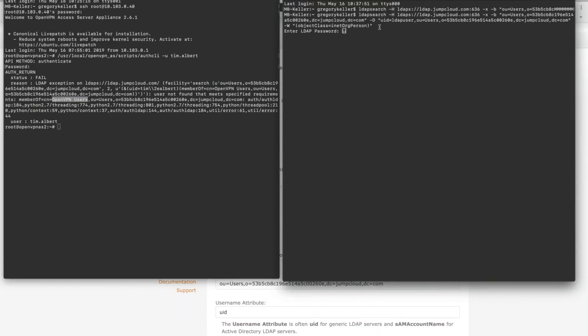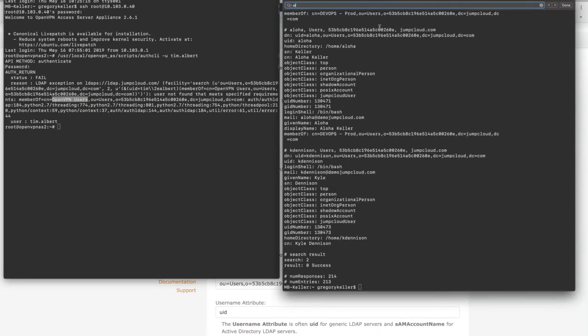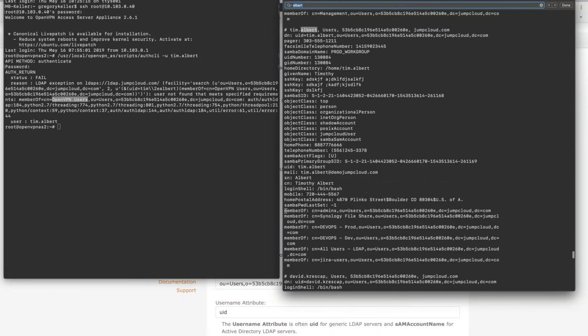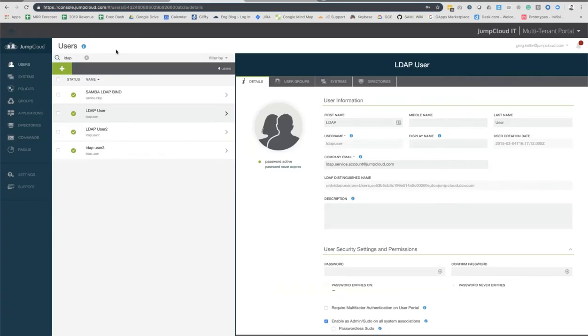So if I do a search query, it's like, all right, here's all the users. Let's search for Tim Albert. Okay. Here's Tim Albert. Here's his LDAP record, and we can look at all his group membership. So he's a member of the admins group, Synology, DevOps, development, users group. Boom. I can see he's not a member of the OpenVPN group. Duh.